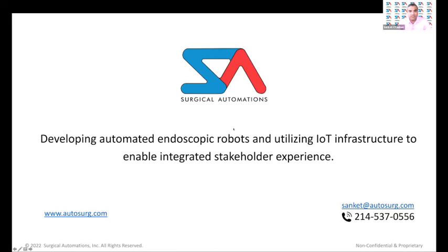So my name is Sanket Chauhan. I'm a physician. My background is robotic urology. We are the founder and CEO of Surgical Automation. We are developing automated endoscopic robots, whether it's for upper GI, lower GI, cystoscopy, bronchoscopy, ureteroscopy, hysteroscopy. If there's a tube in a body and a scope goes in it, we can robotically automate that.